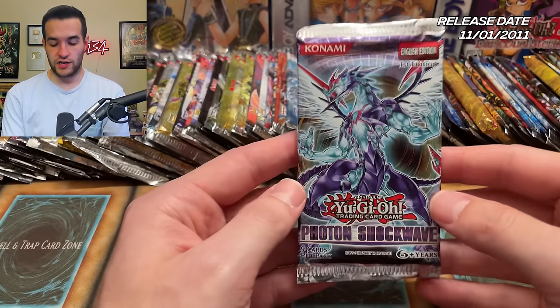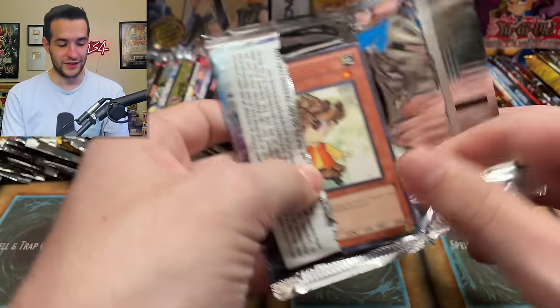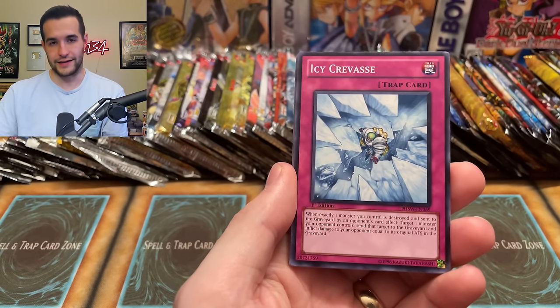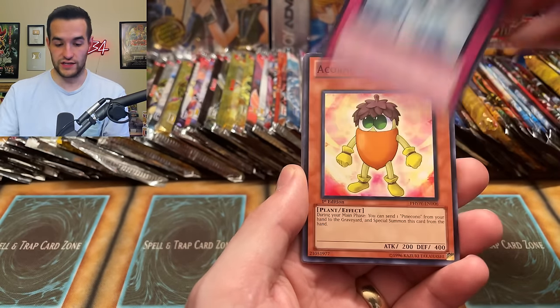Okay, Photon Shockwave time, first edition. Let's go. Can we pull the Ghoster? I still need this one. I've needed this Ghoster for so long. I pulled one out of a Mystery Blister at one point, unlimited, but then I sold it a long time ago. Should have kept it. I also need first edition though, which is this. That's what this is. So here we go.